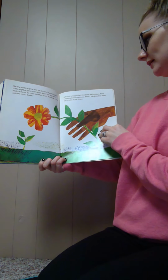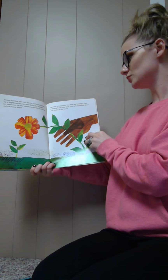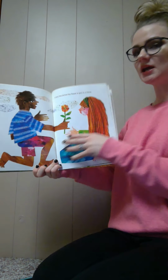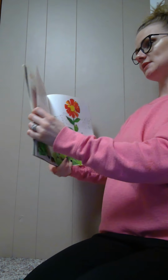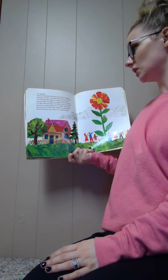But what is happening? First there are footsteps. Then a shadow looms over them. Then a hand reaches down and breaks off the flower. A boy has picked the flower to give to a friend. It is summer. Now the tiny plant from the tiny seed is all alone.